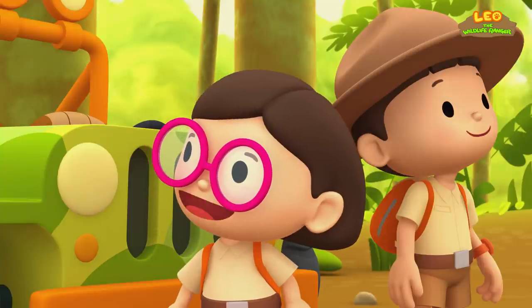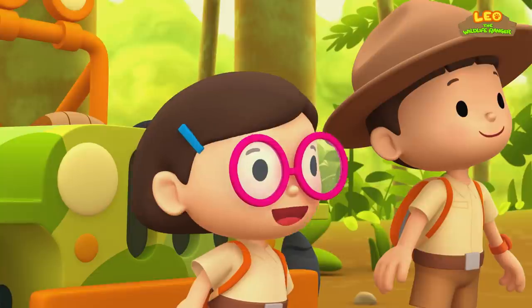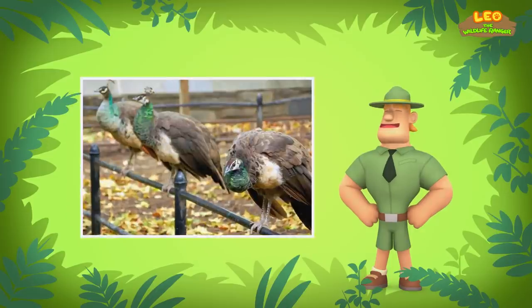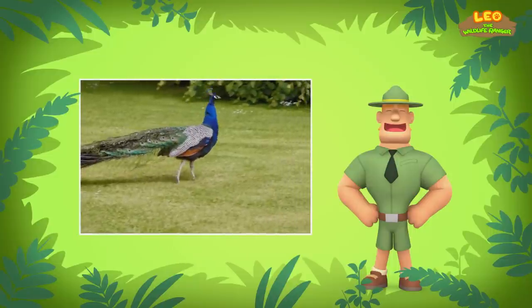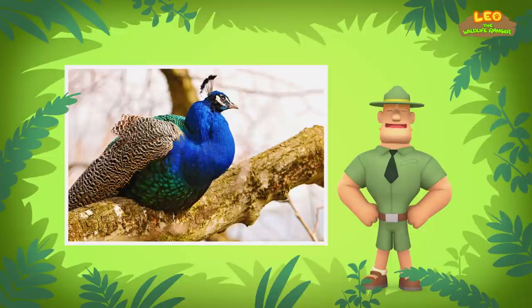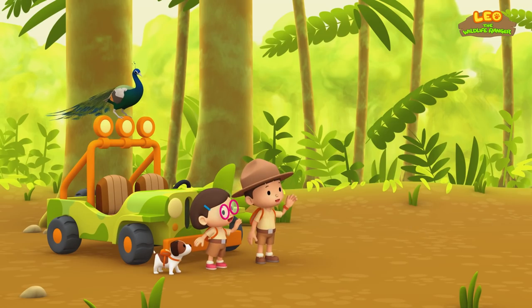So, he's looking for a girlfriend. Where can we find a female or peahen? The peacock prefers to have multiple girlfriends or mates, so you should look for a group of peahens. All peafowls stay on the ground during the day, but they sleep in tall trees during the night to protect themselves from other animals. Good luck, Junior Rangers! Thank you, Ranger Rocky!